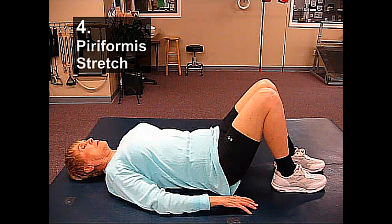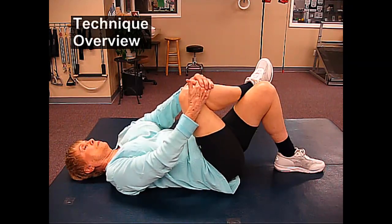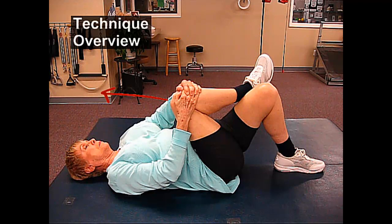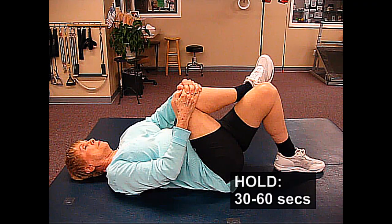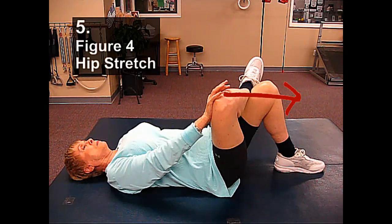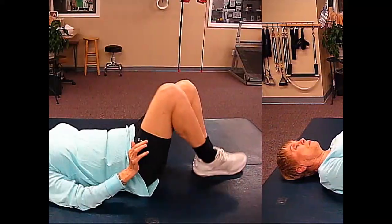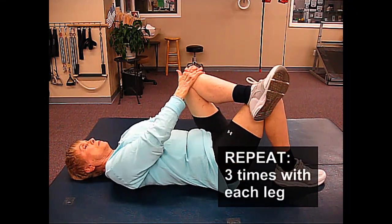For stretch 4, lie on your back with both knees bent, and then cross the foot of one leg over the other. And with both hands, pull your knee up and in towards your opposite shoulder until you feel a good stretch in the outer and upper hip muscles. Hold the stretch for 30 to 60 seconds and then push your knee directly away from you into stretch number 5 and hold that for 30 to 60 seconds. Make sure to switch legs and try each combination 3 times on each side before moving on to the next exercise.